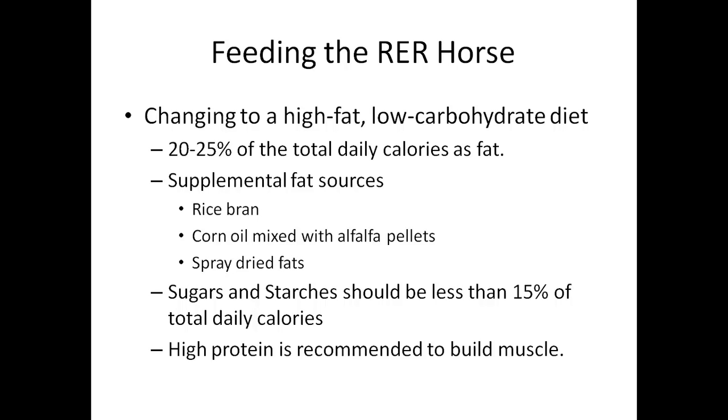So instead of higher carbohydrate diets like sweet feed or corn, we're going to lower that, feed them more alfalfa and legumes, and then we're going to supplement fat sources like rice bran, corn oil mixed with alfalfa pellets, or spray-dried fats. So again, getting that high fat diet, low carbohydrate diet. Sugars and starches should also be less than 15% of the total daily calories. And you want to add a high protein into their new ration to build muscle.